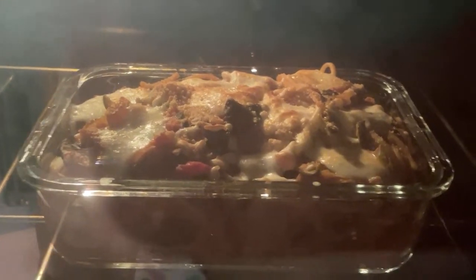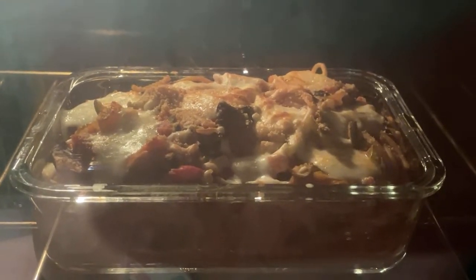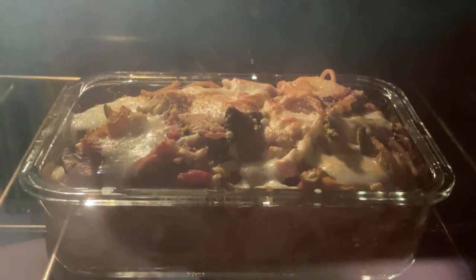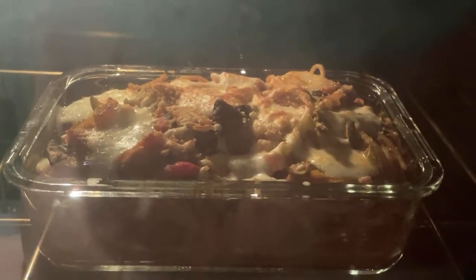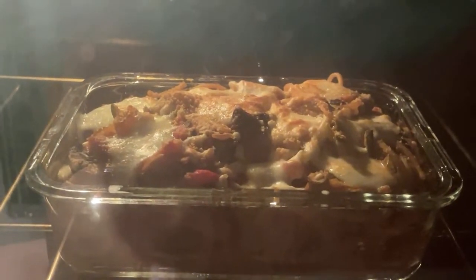Do you need a torch to give some smoky flavor? No, it's good. All right. I can't wait for mine. I can see the cheese is burping. Burp, burp, burp.